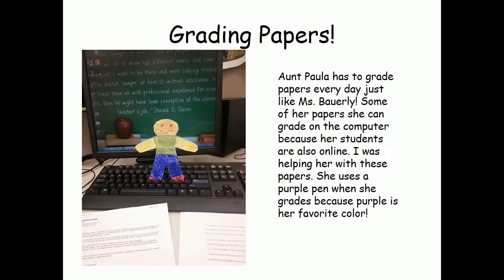Grading papers. Aunt Paula has to grade papers every day just like Miss Bowerly. Some of her papers she can grade on the computer because her students are also online. I was helping her with these papers. She uses a purple pen when she grades because purple is her favorite color.